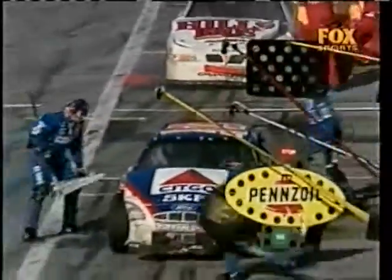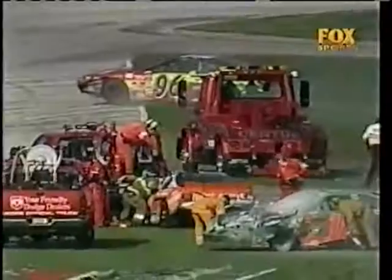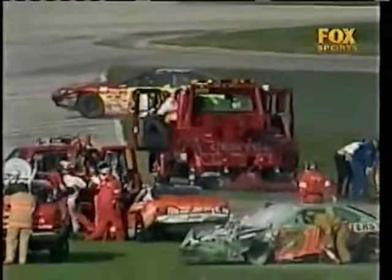Ward Burton, perhaps the fastest car here, torn up. Robbie Gordon, damage to Jeff Burton, Kenny Wallace as well. They have made it back to pit road. Dale Jarrett, here he comes down pit road, tore all the pieces. I only see about 7 or 8 cars out there that do not have damage. Steve Park pounding the roof of his car in frustration.